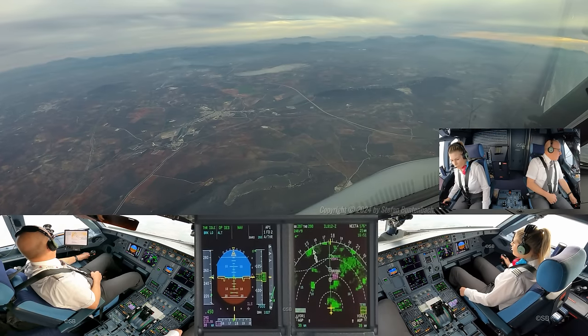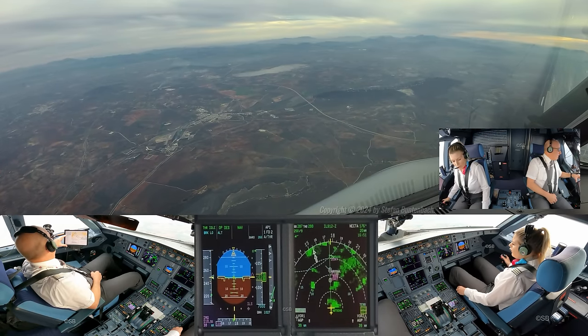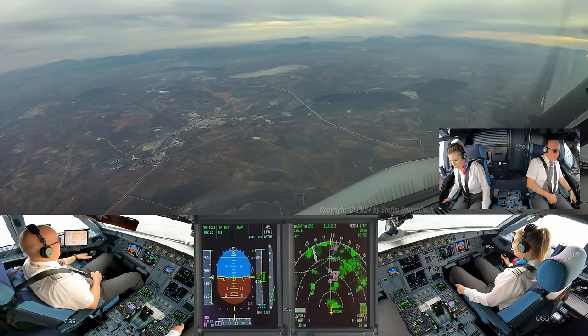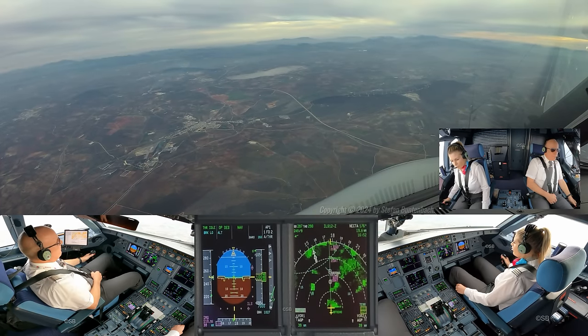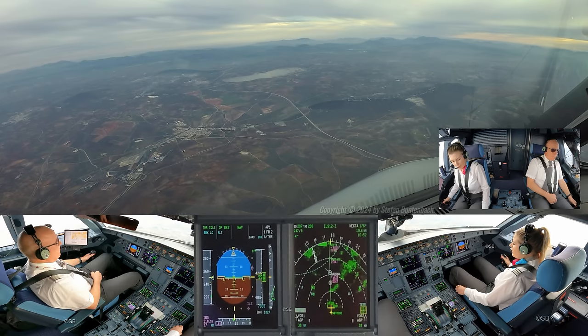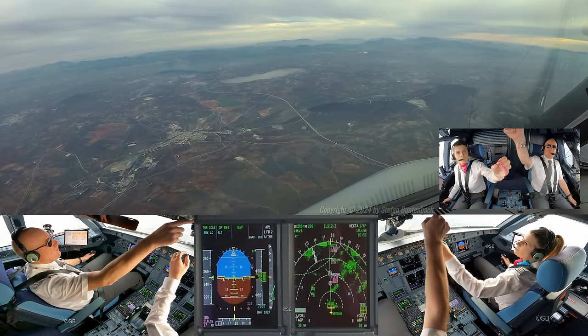Eurowings 77 Bravo, are there any speed restrictions for us? Eurowings 77 Bravo, negative, Madame, your number one, free speed. Thank you, free speed, number one, Eurowings 77 Bravo. Yeah, that's very good.